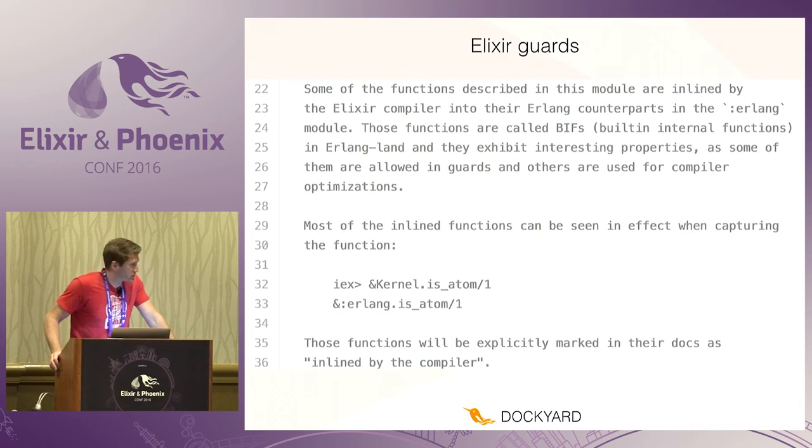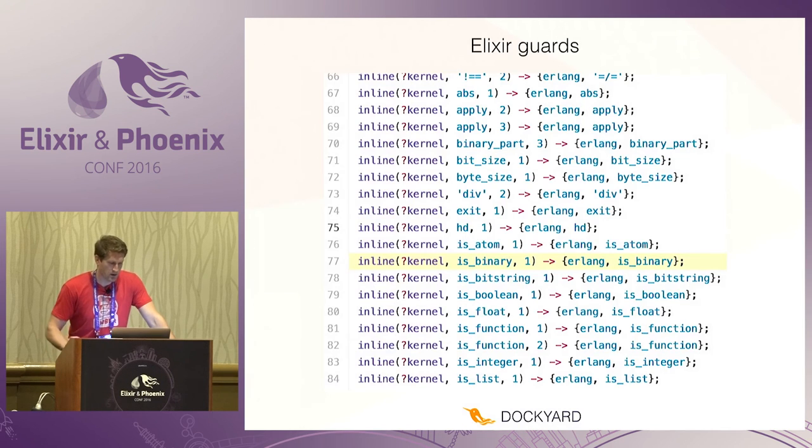So if we do a project-wide search of the Elixir source code just for inline, we're going to be pointed towards a file called elixir_rewrite. elixir_rewrite is simply checking to see if this given function is allowed or flagged for guard statements.